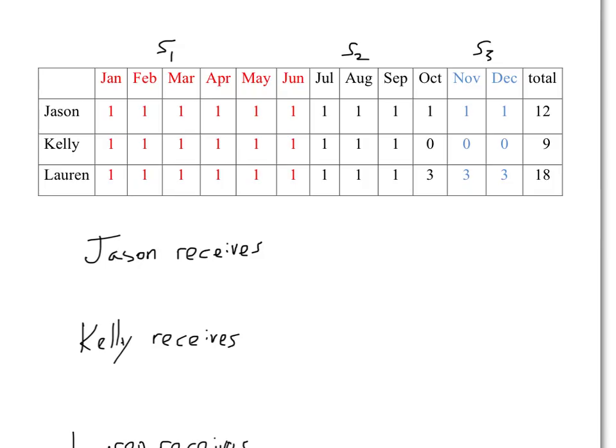Finally, we have to decide who receives which months, and how much each player's share is worth to him or her as a fraction or percentage of what the entire year is worth. So we have choices here. We could give S1 to Jason and S2 to Kelly, and that would leave Lauren with S3. Or we could do it the other way around. So Kelly could get January through June, Jason could get July through October, and Lauren would get November and December. So either way, Lauren is the only one who's willing to live with November and December, so she will certainly get those months. Just to illustrate a certain point, I'm going to write it the first way I indicated.